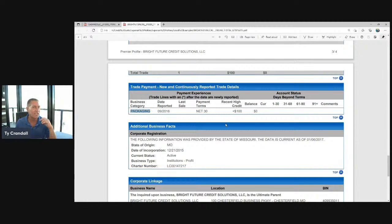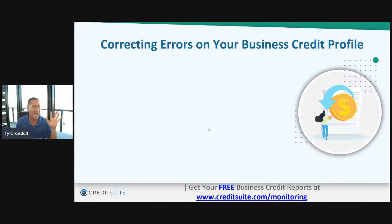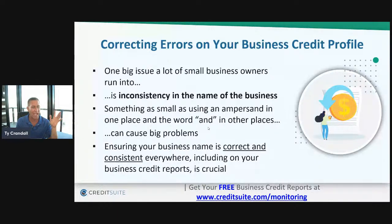So it's good practice to keep track of any accounts you know are getting added to your business credit reports. Otherwise, imagine having 15 of these guys. You don't know what account belongs to what because it's only telling you a business category. But any information on there that's not correct, you need to make sure that you're actually correcting.